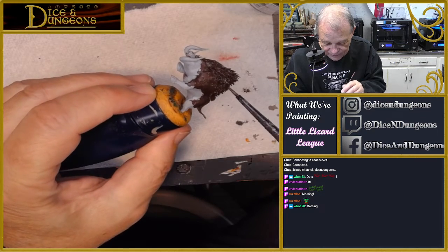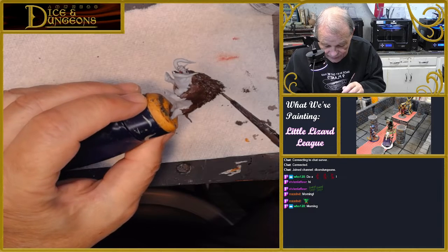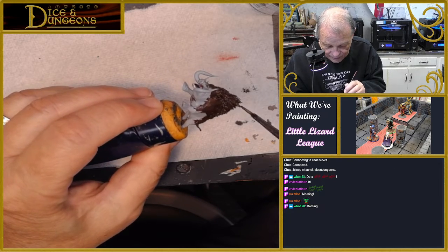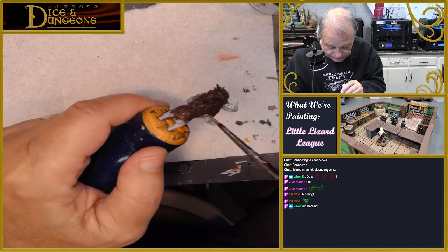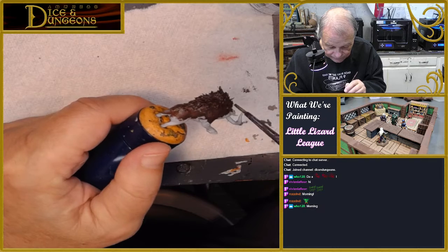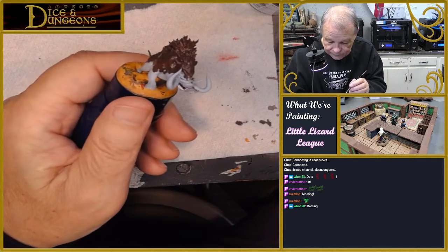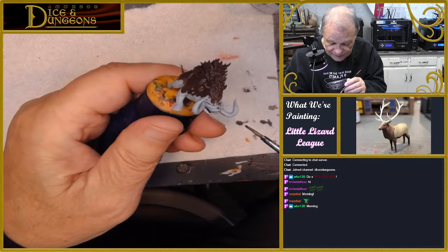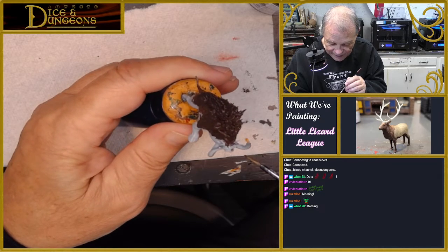That's going to have to dry for a good long time. There's a lot of paint in some of these nooks and crannies. And then what I'm going to do is get out the dark gray and just start painting the tops of these things. Do that. And say, well, what am I going to do next? One thing I could do is paint the tusks, but I'm going to do that kind of as a last thing.